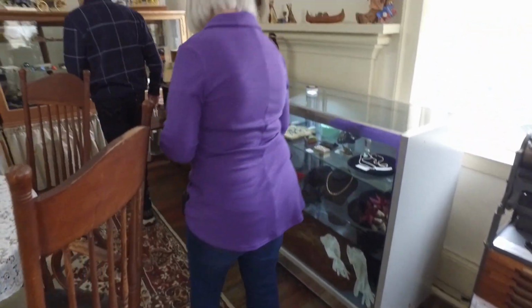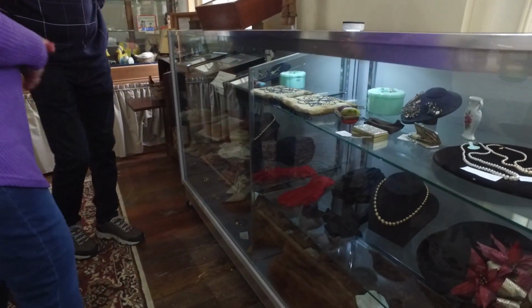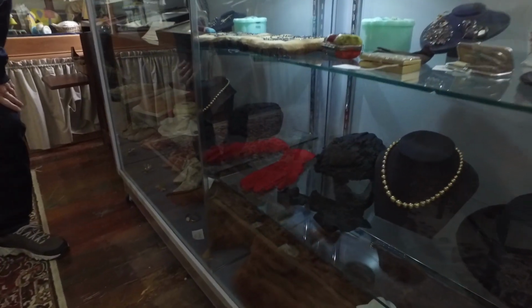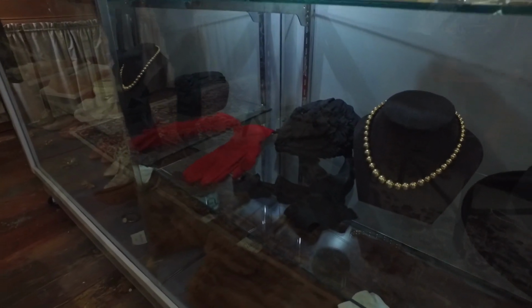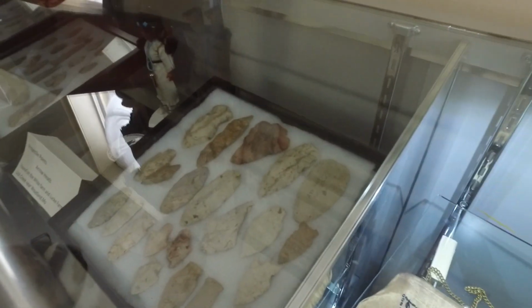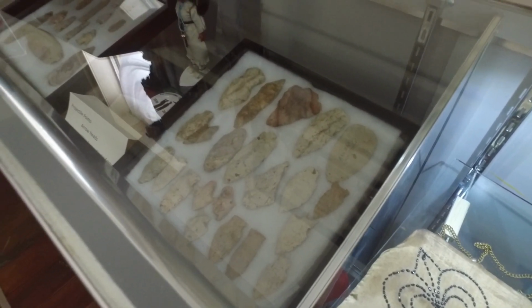Right. And this one's dedicated to the ladies, the old jewelry and the hats and stuff. This hat kind of resembles the hat that Granny on Beverly Hillbillies wore. Yeah, it sure does. And then, of course, some of the Native American arrowhead collection. Now that's from a local farm here in town. Wow, all on one farm? Amazing.